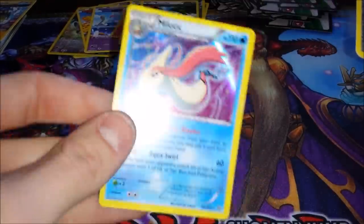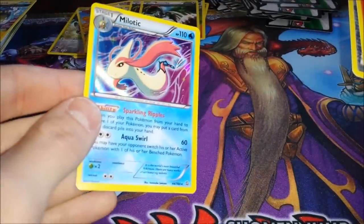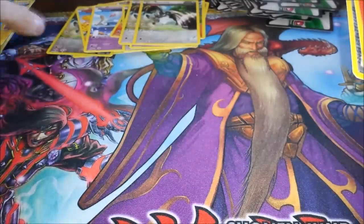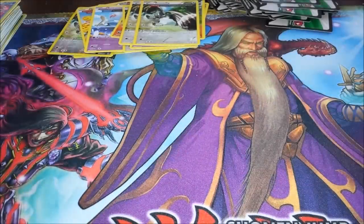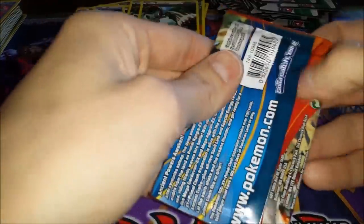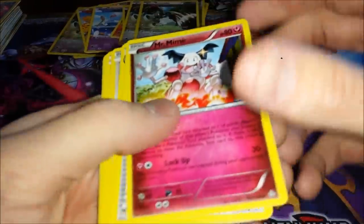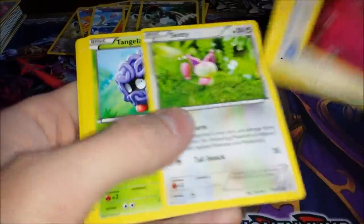Meloetta, holographic, awesome. Another one of the singles I ordered. I got four of those for $2.75. So, pretty good deal. Like I said, I'll have another video of all the singles that I ordered once they actually arrive in the mail. But I got the booster box before anything, so I'm going to go and get this uploaded fast for y'all so y'all can see it, because there's not too many of these out there right now.